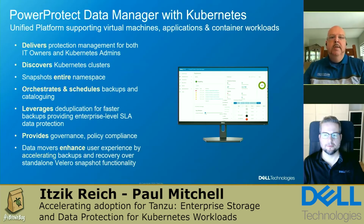Really around governance and compliance, when we're talking about workloads, we want to make sure that we can recover these workloads. What we've done with PowerProtect is predominantly take advantage of the Velero integration, as I said, and we'll cover that further, but also lead into the Dell Technologies deduplication data protection strategy as well. So now we can provide best-of-breed solutions when it comes to Kubernetes and data protection workloads, from a consistent messaging and a consistent tool set.